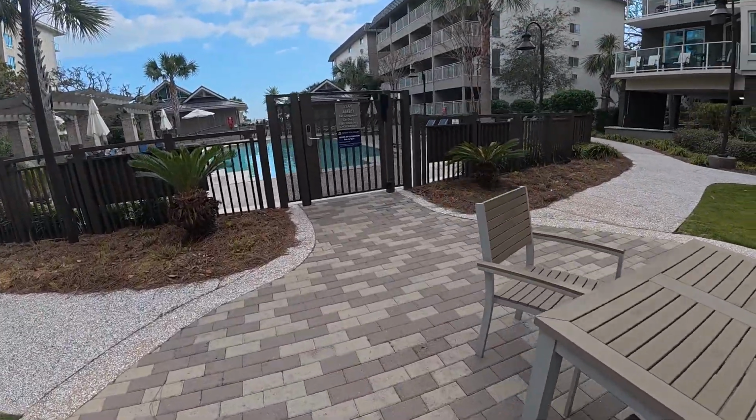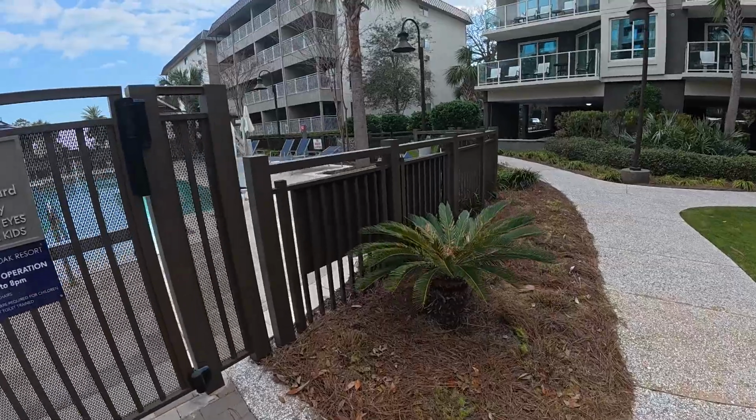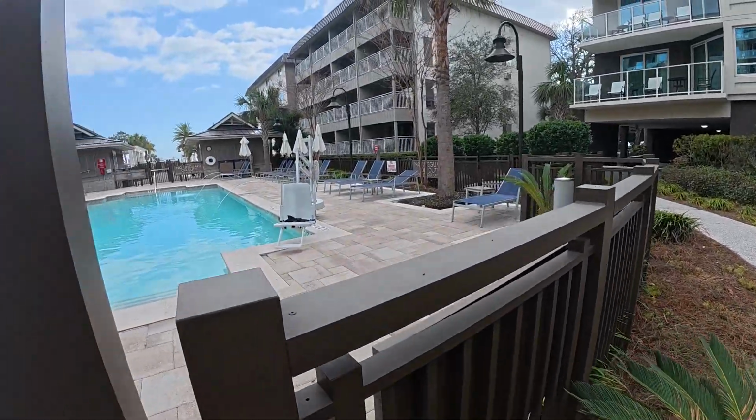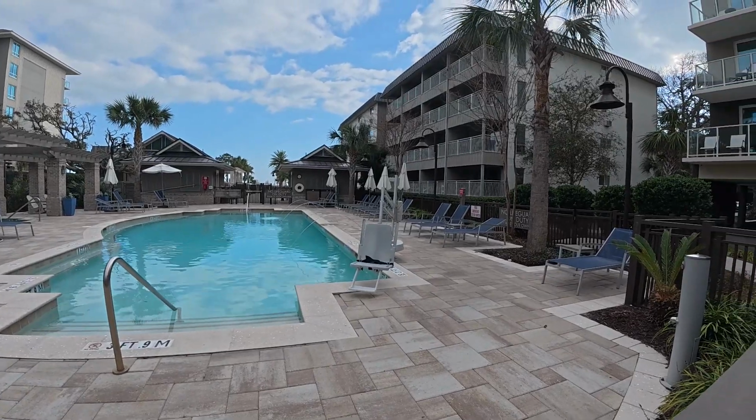Nice little area, especially now in the off season. There wouldn't be any competition to use them if you wanted to. And then here's one of the smaller pools, in fact, here.